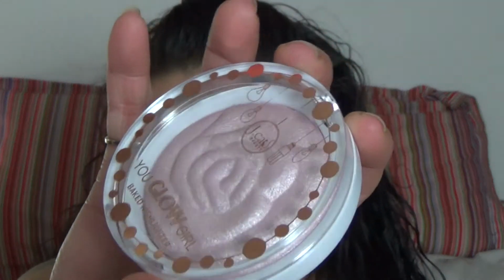Alright, next are J.Cat You Glow Girl highlighters. These are not brand spanking new either, but J.Cat added some shades. I can't remember how long ago they added one called Bella Rosa, pinky purple, and this is a newer edition. I don't know, maybe just this year or within the past few months they added a few more shades. This is called Moon and Back.